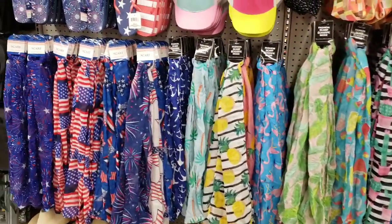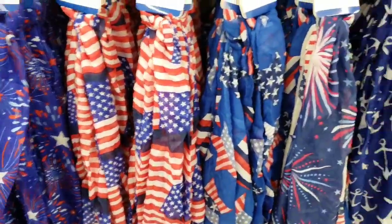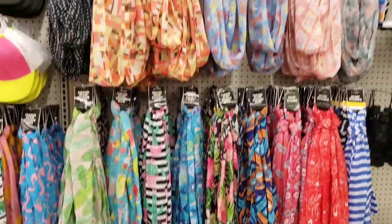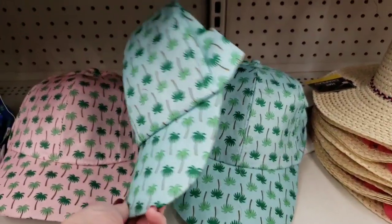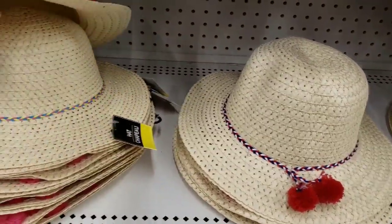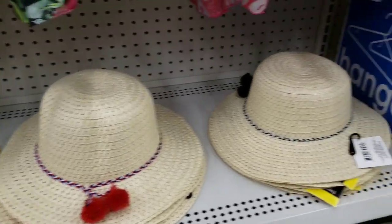Look at all of these scarves. Holy cow. Look at all those. They had a bunch more over here. Infinity ones. Look at the hats. Those are cute with palm trees on them. These hats are new as well. Those are cute. Just trying to show you all the colors they had.